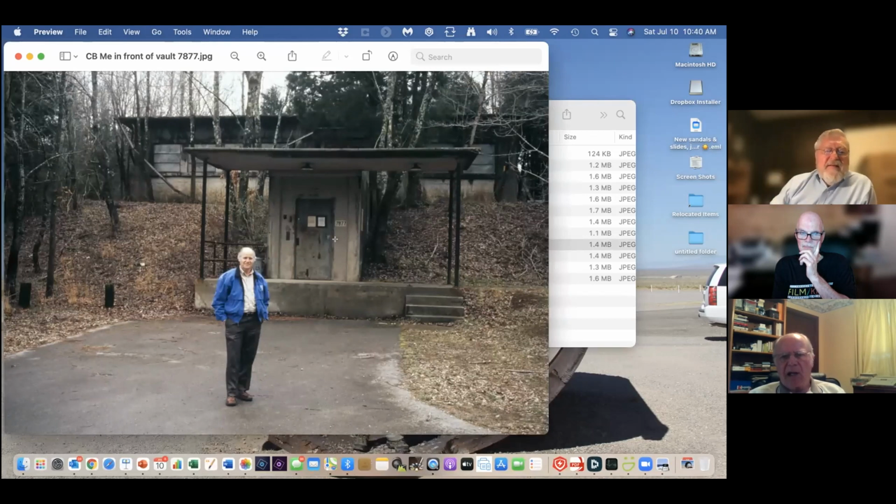That's me standing in front of a vault. Now that looks like a house with a carport. That is actually about 16 feet of reinforced concrete sitting on top of a network of vaults. In order to get into the vaults, that door that you see there, at the time, it had two sets of electronics. Two people would have to connect their headphones and give code names to a mysterious voice, who I never knew who that voice was. It would open that door.